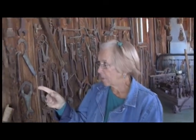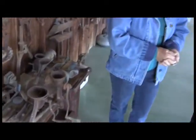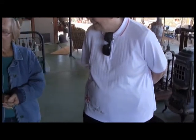This thing is quite a process. You've got to have that animal tied down, and you're going to have to have somebody that's got lots of strength to cut that horn off.